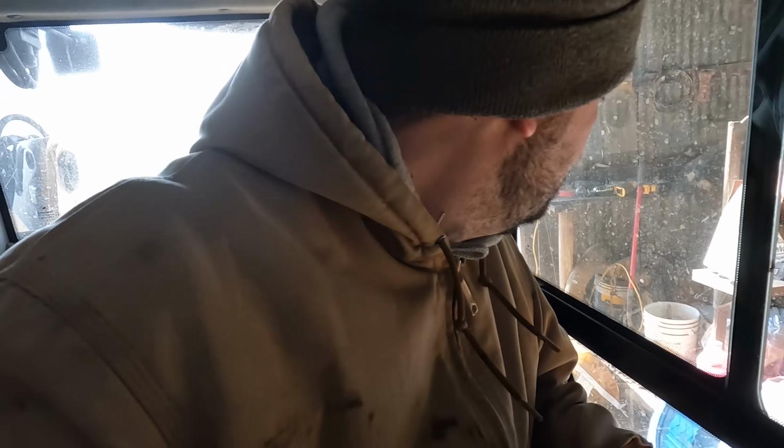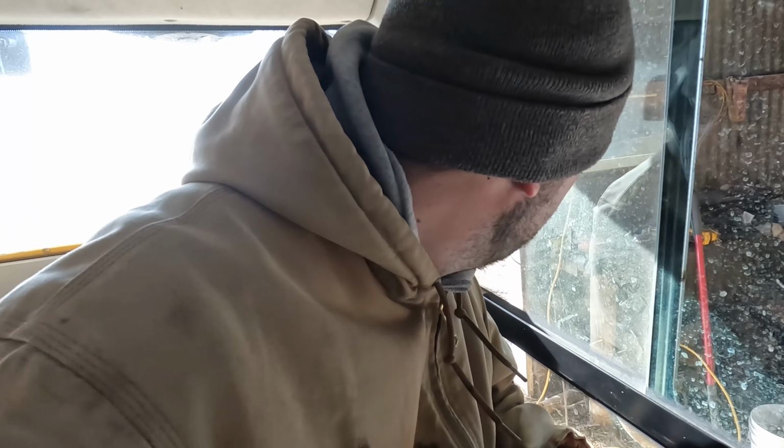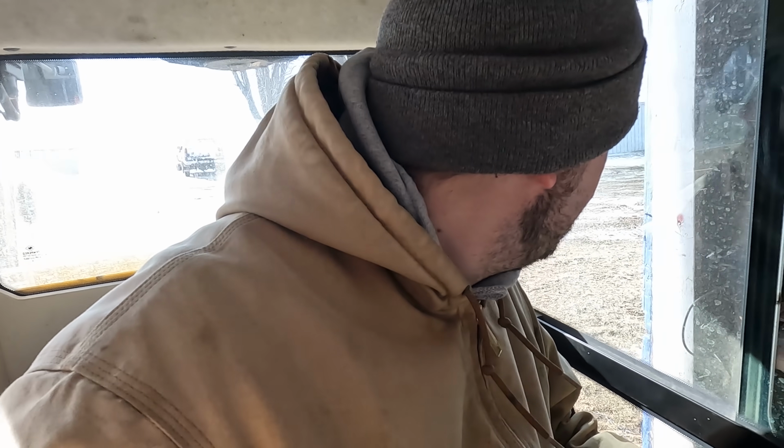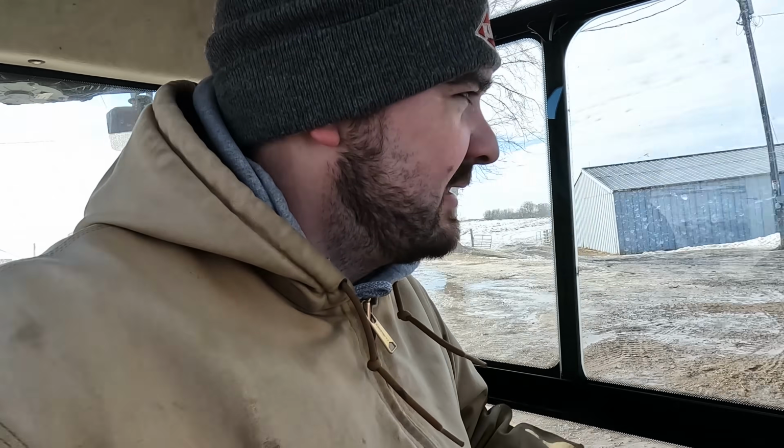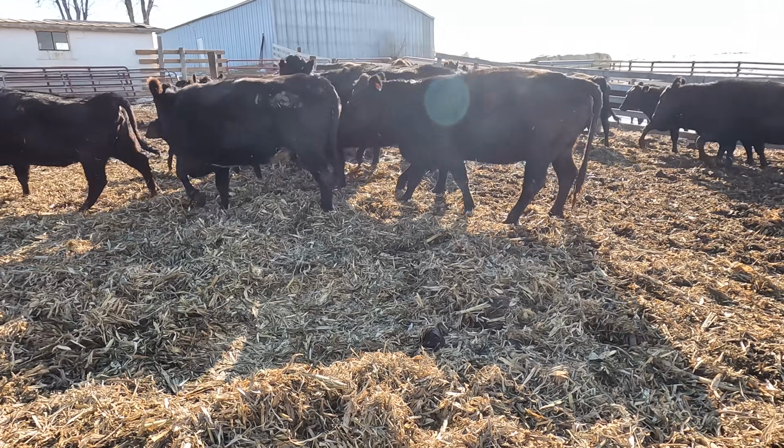So we're going to put bales in the barnyard right now to try to lure the steers up. This is usually where we struggle the most, just getting all the calves up in the barnyard. It's not really that much of a struggle, but I think once we get a couple bales put up in there, it'll give them more incentive to come up. They'll get curious. Come on.